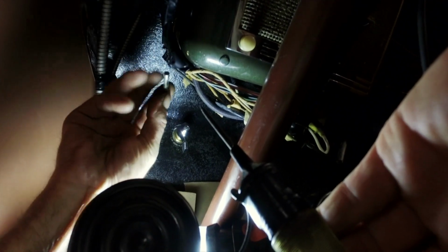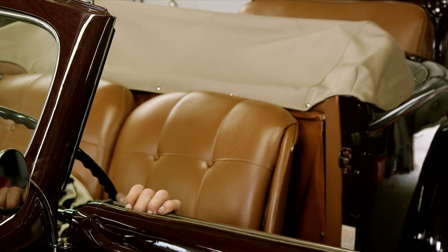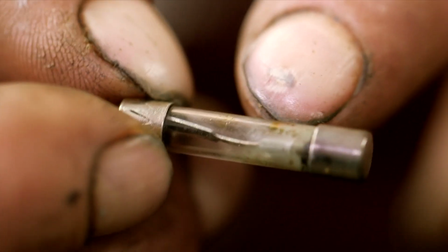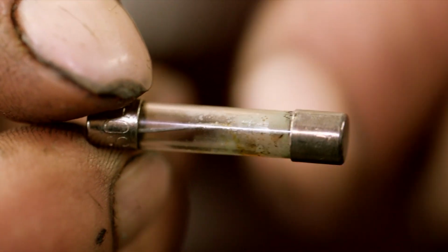Okay, here we go. Oh man, look at that. Corrosion right inside the fuse. Oh, thank God I'm a little guy. Whew, what a spot. Look at this. The fuse has lost its seal on the end, and it's got corrosion in there, lost its contact. So what I'm going to do is get a new fuse and put it in there and see if everything works.